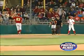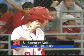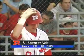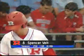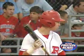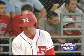Spencer Vite fouling one back to the screen. He's trying to go to right. It's 0-1. You can expect between these teams, in particular on the Rummel side, to see bunts. Runners get on and try to advance runners. Raiders have struggled to hit against the better pitching this year, just .246 as a team. 0-1 the count. Spencer Vite is a talented sophomore.